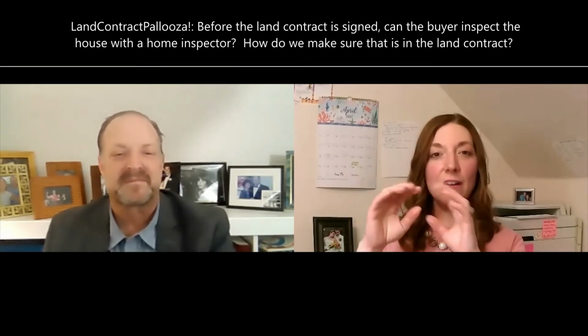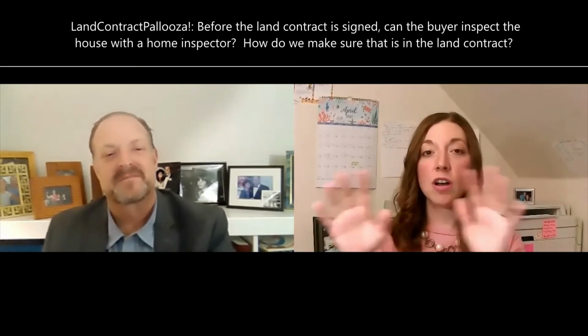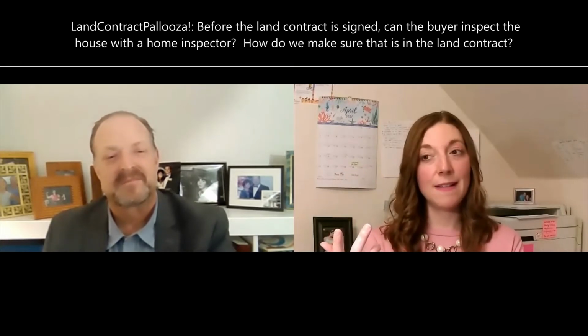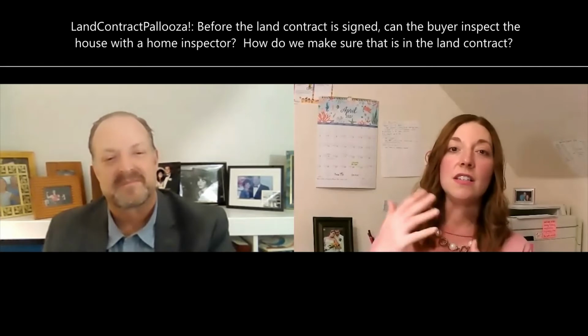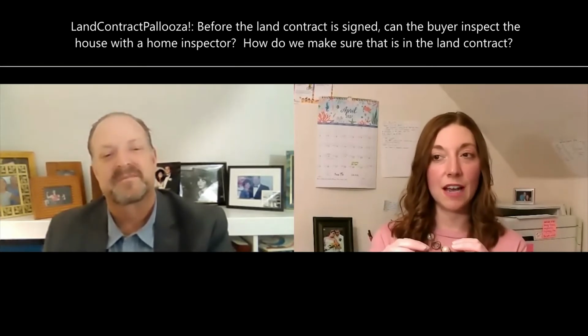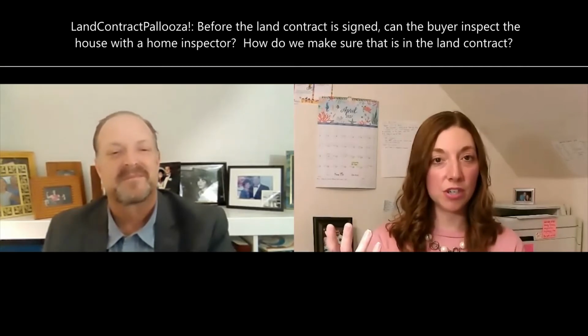So everything that's in your purchase agreement, if you're purchasing cash, or whether you're going to wholesale the property, you're going to assign the contract later, that's all in the purchase agreement. And then the land contract is that financing instrument that comes at the end, near the closing. You don't sign the mortgage the day that you sign the purchase agreement. That comes near the end of your closing period.